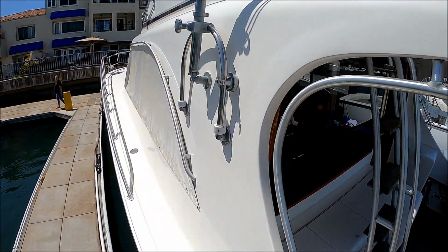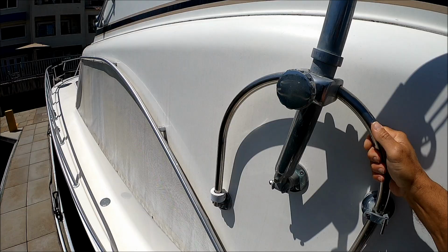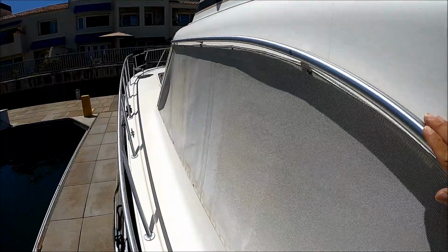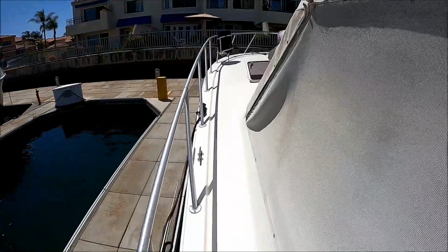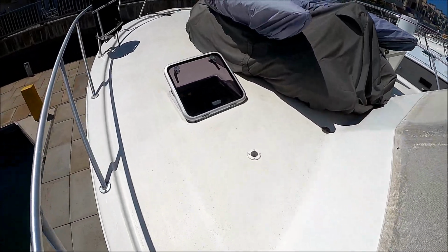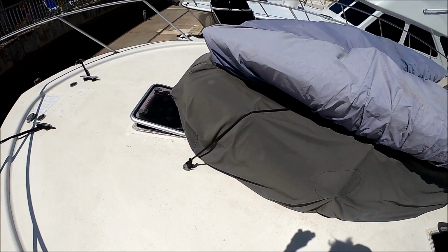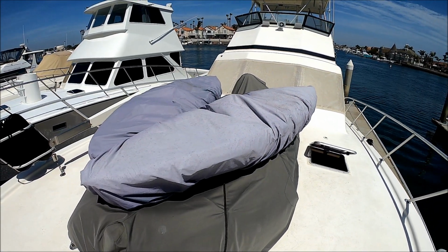Access to the bow is nice, relatively easy. Notice we have the oversized supports for those outriggers right there. Notice the classic swoop of the windows. We've got a grab rail here. Our footpath is probably 8 inches wide. Here at the bow, this gives us an idea of the expansiveness of this vessel. We've got a dinghy right there and kayaks.